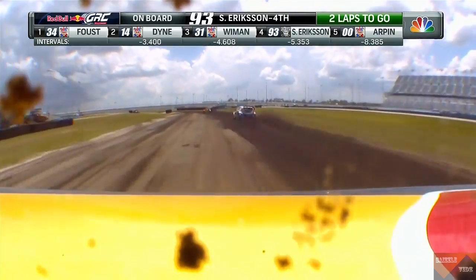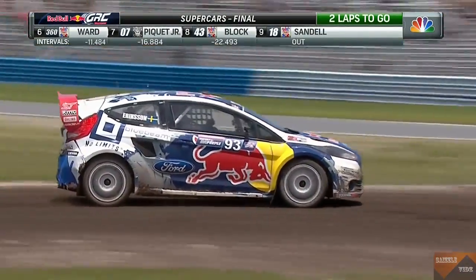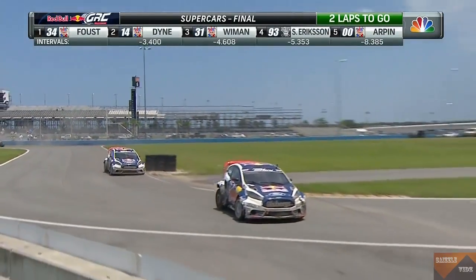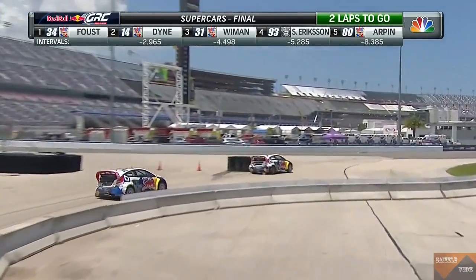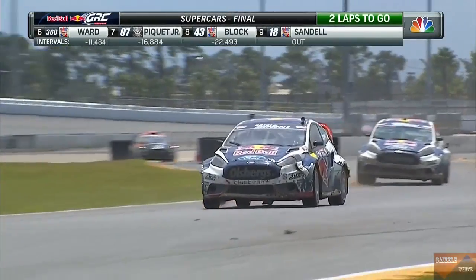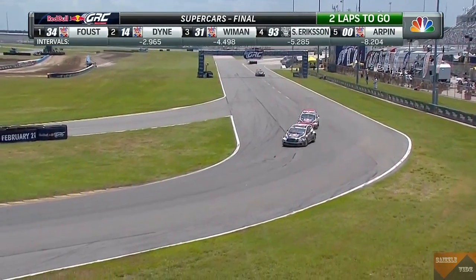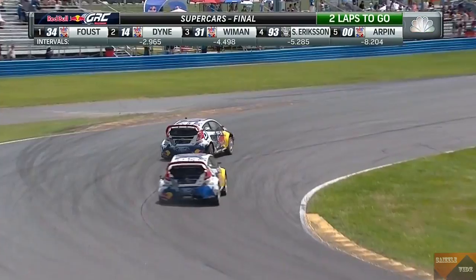Well, and I don't think Tanner Faust would have expected this kind of final round with all of the struggles they've had this weekend, to see both Block and Sandell go out of the race in the first corner. Unbelievable good luck now for Tanner Faust in that Volkswagen group. I've got to say, a spectacular job by Johnny Weeman to not only hang in there, but really close the gap to Austin Dine. Ericsson has to take the Joker here, I would think, on the last lap. He did that in the semifinal to great effect, and he's saving the best for last.